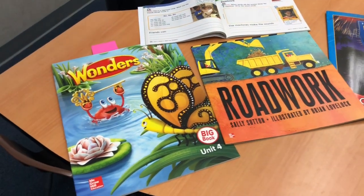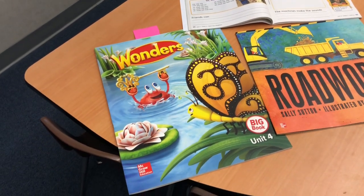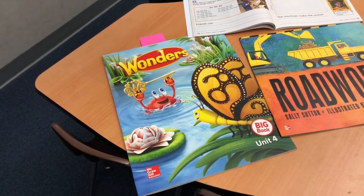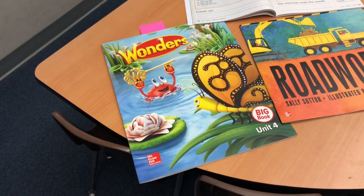So I do use the curriculum for the first part of our Reader's Workshop, so I model with my big book. The kids have their little books that they get to use. So we do that. We go over a lot of different skills, sight words, blending, whatever skill it is for the week, and then they get a chance to go and practice.